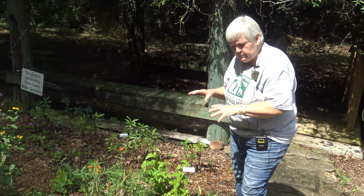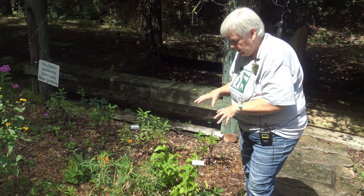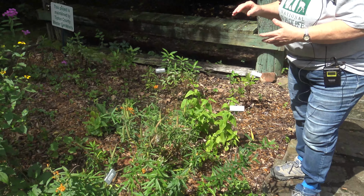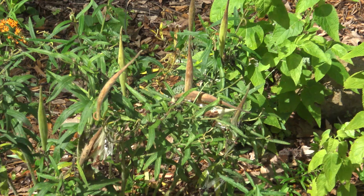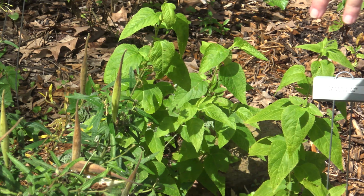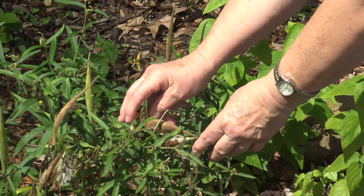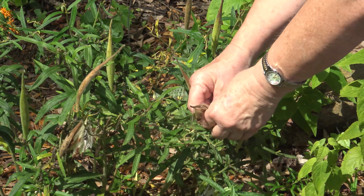This is the most special, most important plant, as far as I'm concerned, in this bed, because this is butterfly weed. This is the host plant for the monarch butterfly. This one is Asclepias tuberosa. You used to see this growing all over the sides of the ditches everywhere. And what I'm excited about is it has gone to seed.